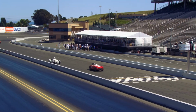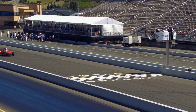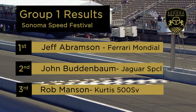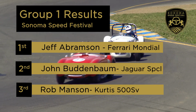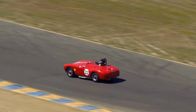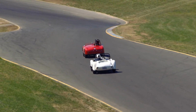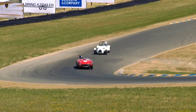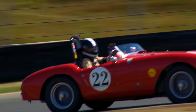And the winner's going to be Jeff Abramson, who takes the checkered flag, and sadly, Rob Manson comes over the line in 3rd by the looks of things. What a shame. And there is Abramson in the 22. The Ferrari 500 Mondial then winning the race here. There he is.